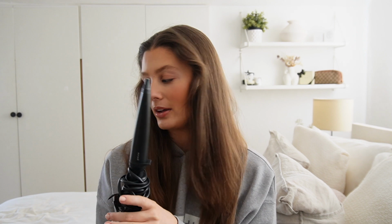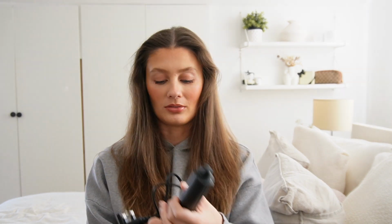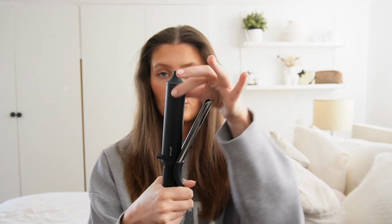Obviously, I try and steer away from using too much heat, so if I can use my Dyson or the heatless curls, I'll go for them. But if I want something that is going to last and stay in all day, I'll go for a slightly higher heated tool, like one of these tongs. This is the new GHD curve tong they very kindly sent me. I have used it once before and I'm still getting to grips with it, but I am loving the curls that this gives me. It's got a clip on it and it's got a really nice thick barrel, so it produces some beautiful curls. So I'm going to use this one today.